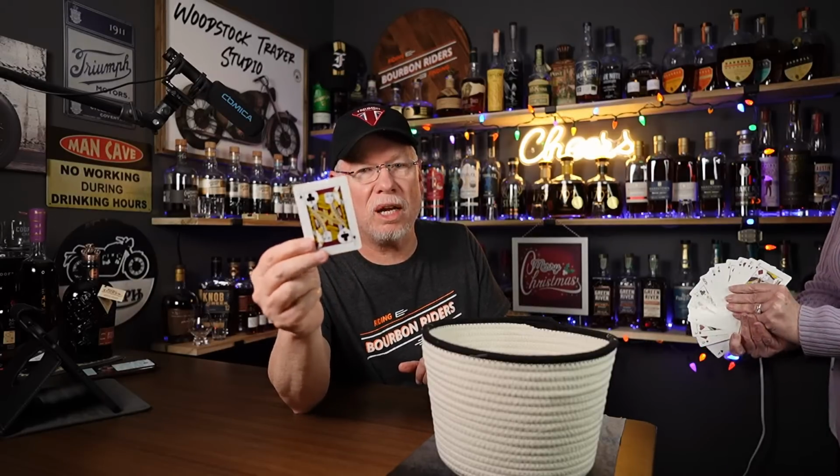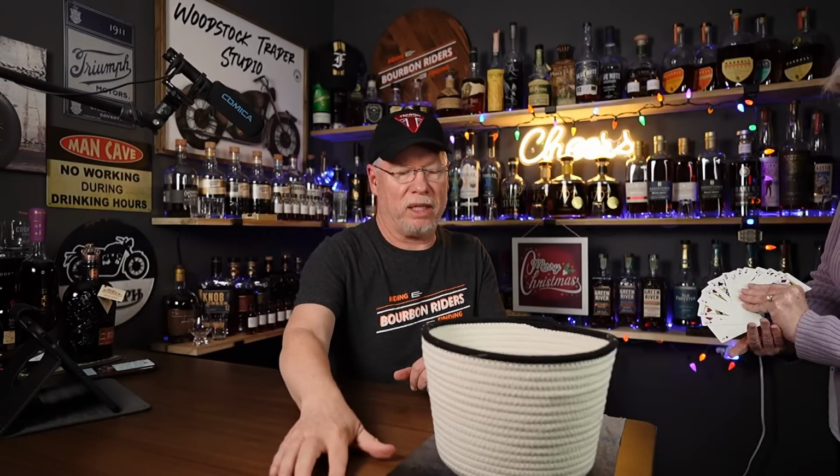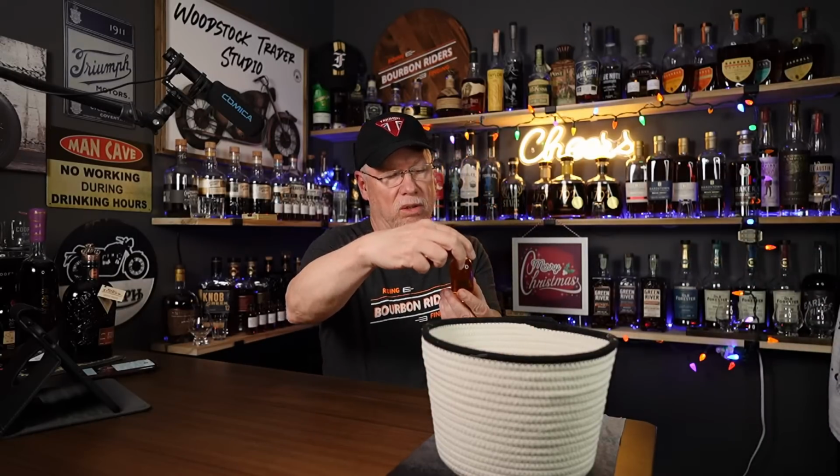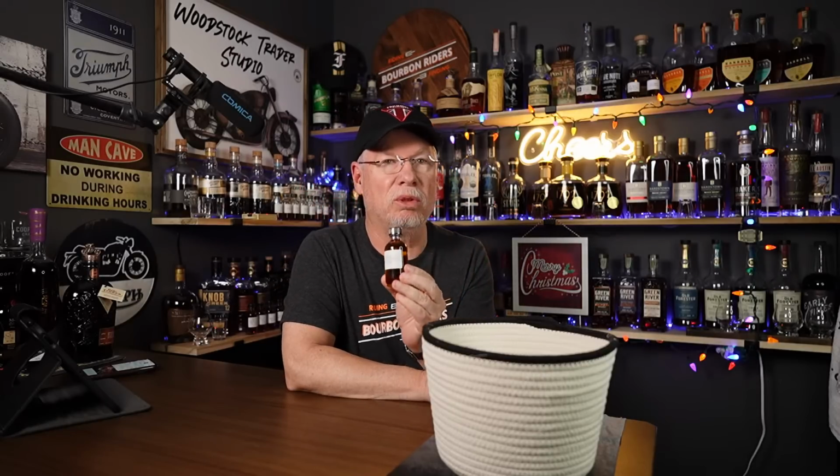Not lucky tonight, but the Jack of Clubs has made its debut. And the Jack of Clubs is RD One Amburana Wood Finished 110 proof. I've been looking forward to this one. Thank you, Kim. RD One Amburana Wood Finish.